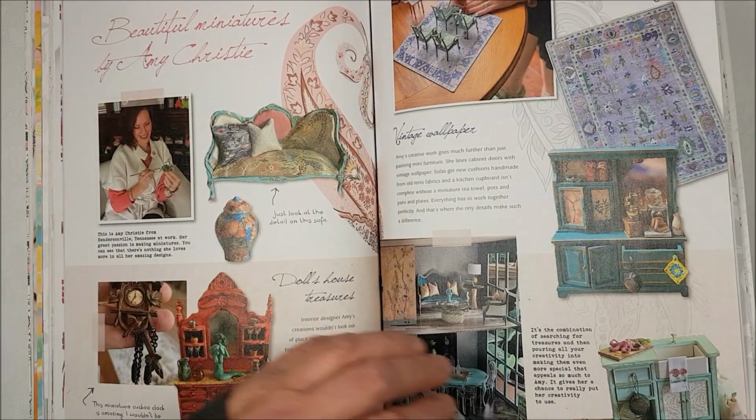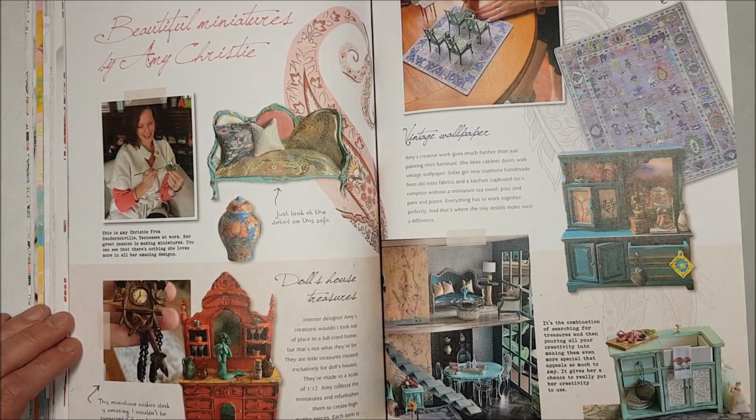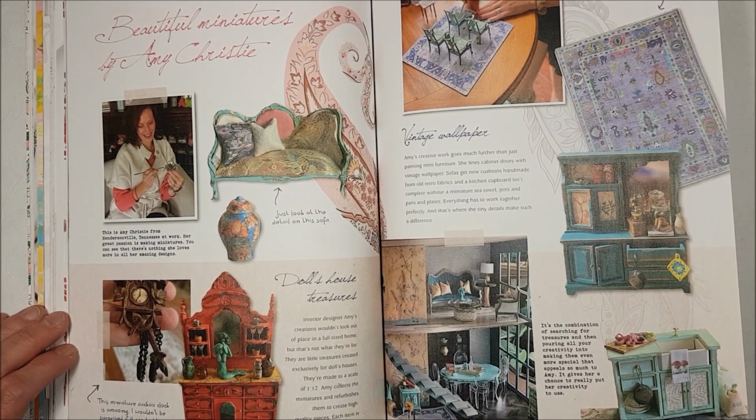And I have got a video that I've done on using up scraps of candles and also how to apply napkins onto candles, so I'll link that together.